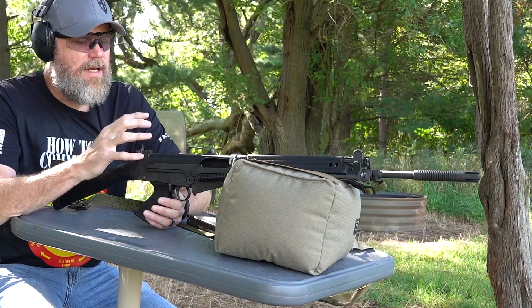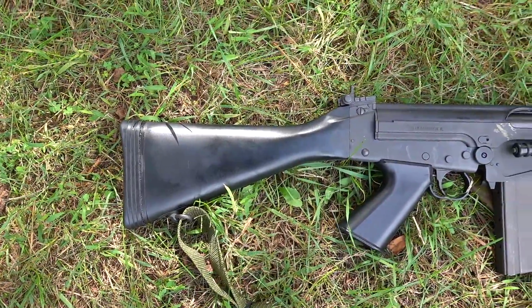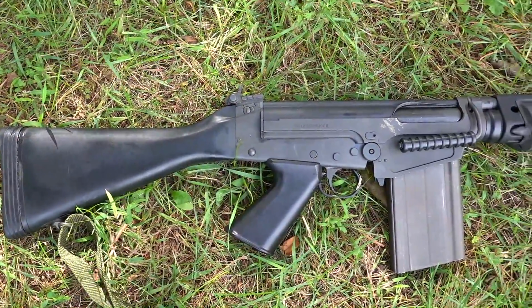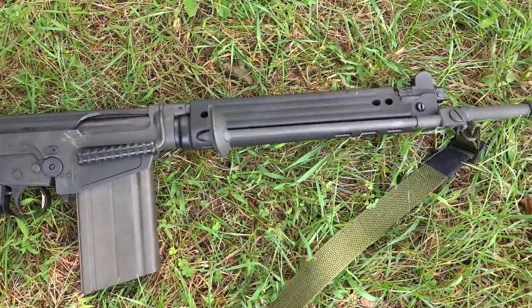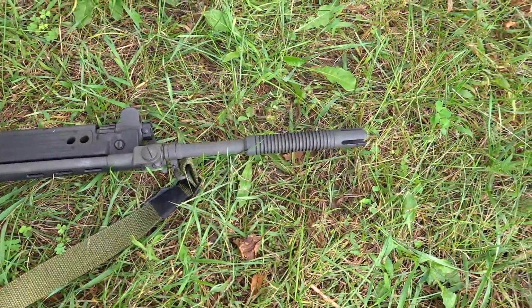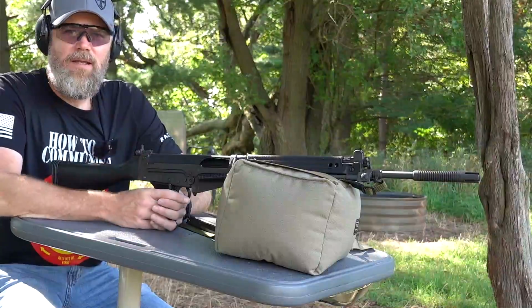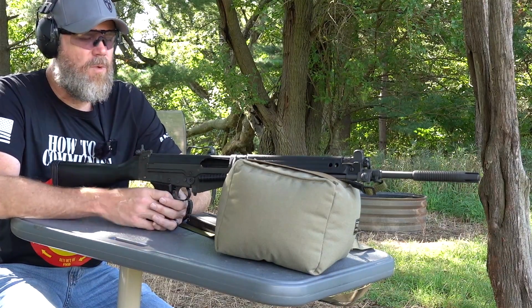I remember as a kid being fascinated with the FAL. I remember in Shotgun News they were sold to dealers at $9.99, and even in the 80s that was just an astronomical amount of money. And then when I got into the workforce and I was able to start buying rifles, I started collecting FALs. So I'll start talking more about them here on the channel, but we're going to start off with this one today.